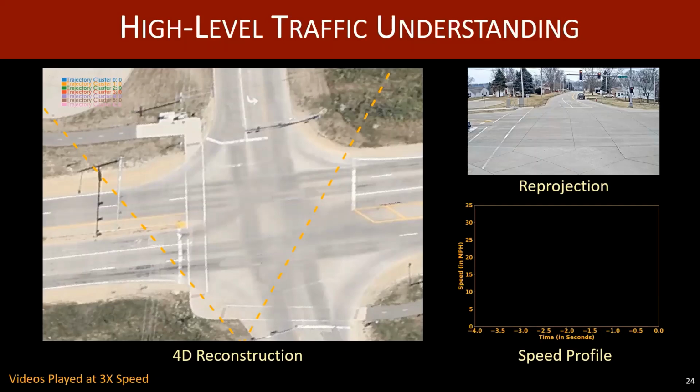Another thing we can do, since we're doing 3D reconstruction, is look at the speed profile of vehicles as they pass through the intersection. That's a plot of speed versus time. As vehicles move, you can get an idea of how fast they are moving. Again, to reiterate, the idea here is to get an idea of the common behavior of drivers through the intersection. By default, if there is any anomaly to that standard, we know that there's something else going on. It might be an accident, it might be a near accident, it could be someone making a wrong turn.